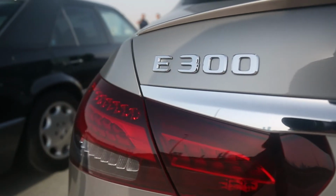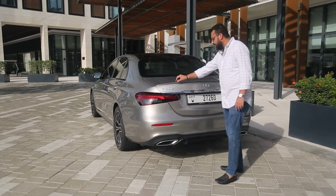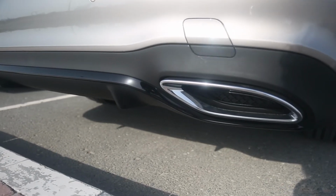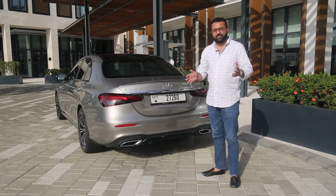Let us talk rear. It has these rear lights at the back, which look pretty cool, extend into the boot, and a rear lip spoiler. The exhaust vents are fake. The exhausts are actually behind down there somewhere, but these are fake. It looks cool, but it's not functional.